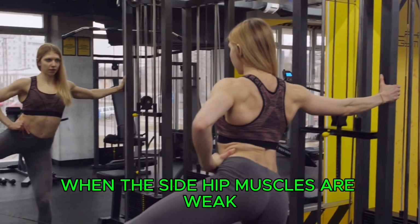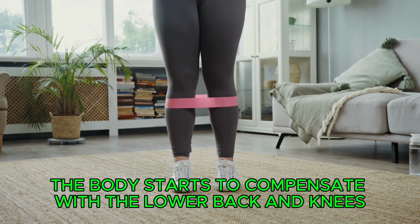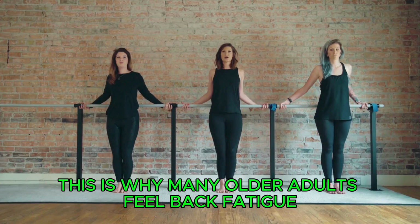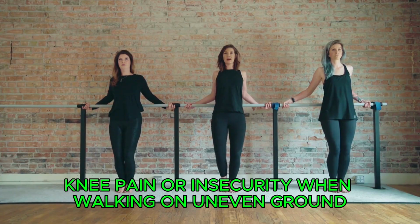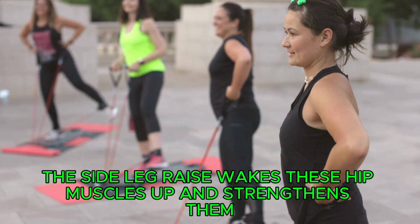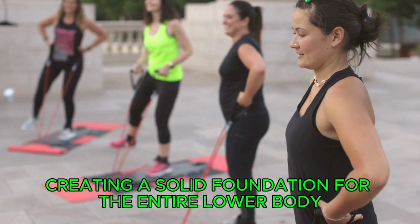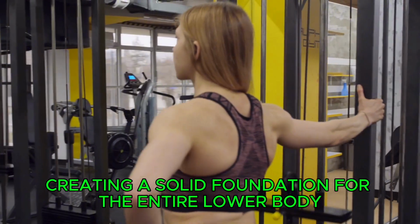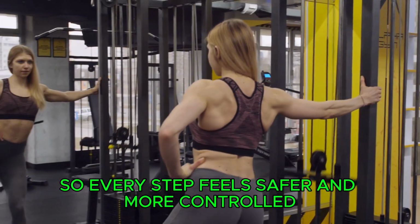When the side hip muscles are weak, the body starts to compensate with the lower back and knees. This is why many older adults feel back fatigue, knee pain, or insecurity when walking on uneven ground. The side leg raise wakes these hip muscles up and strengthens them, creating a solid foundation for the entire lower body, so every step feels safer and more controlled.